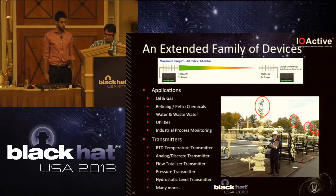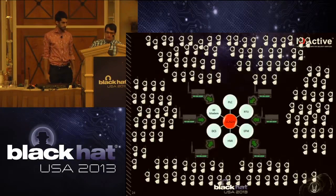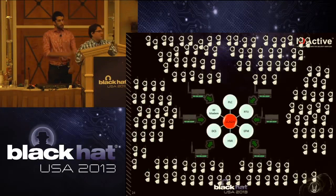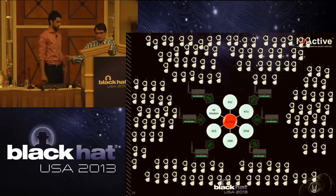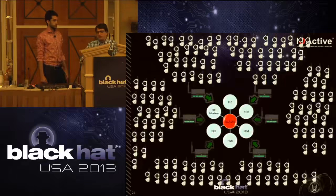The way they are being deployed is as follows. It's a set of transmitters, like this one, and they are connected to a specific gateway. Those gateways are receiving the data from the transmitters and sending it to, let's say, a PLC or RTU. It all depends on exactly what they're using these devices for.